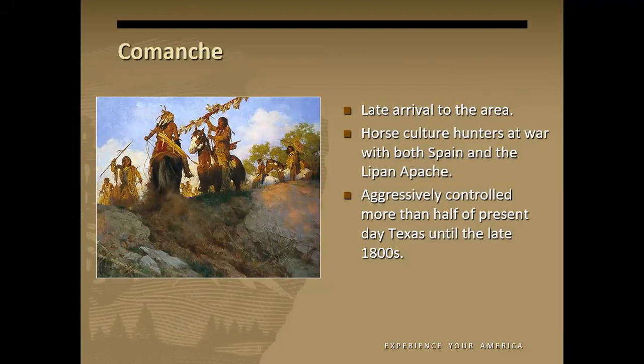A remarkable culture all to their own, but one more of these forces that, if you think about a press or a squeeze, all these cultures pressed together where there was water, the San Antonio River, and people just turned into this melting pot community because of all of these pressures.